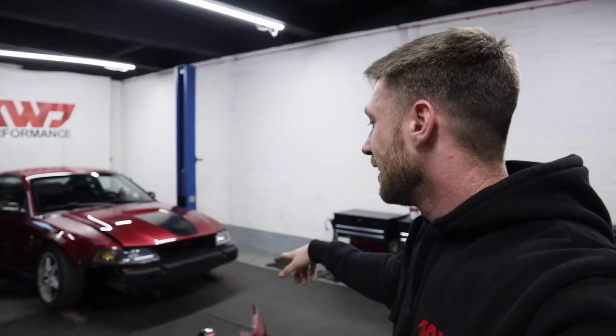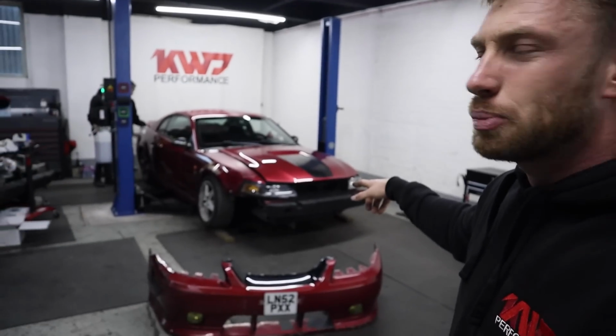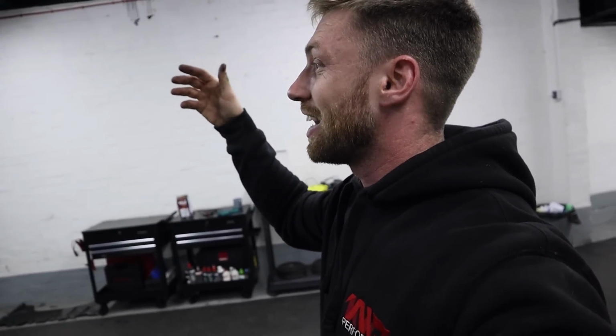So this has got, is it a Ruche body kit? It's quite a rare body kit, and it's cool. And everyone's saying it looks shit. I can't wait to prove you all wrong. We love you all.